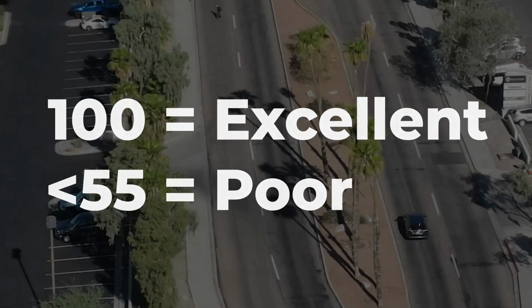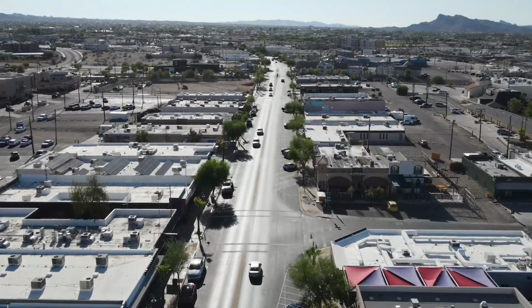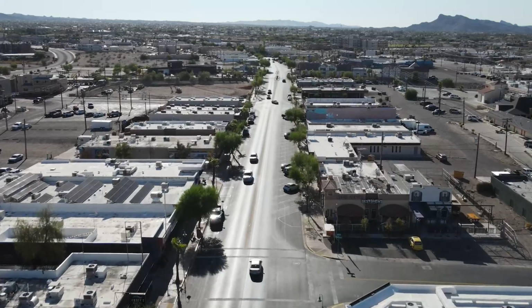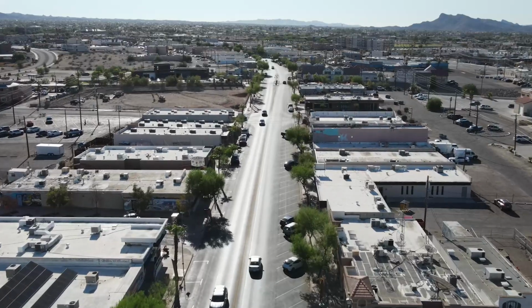Using this information, we can create a maintenance plan that prioritizes streets needing the most attention, ensuring our roads remain safe and drivable for everyone in Lake Havasu City.